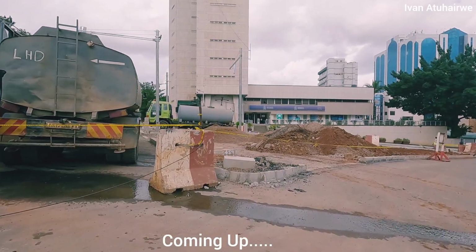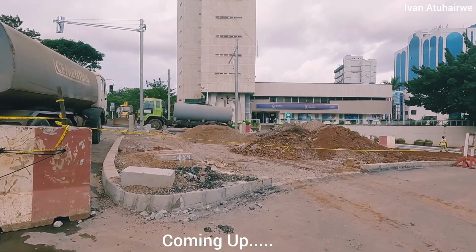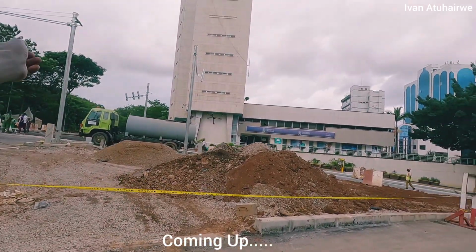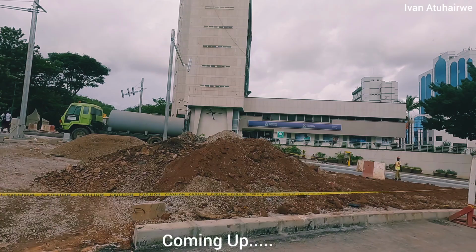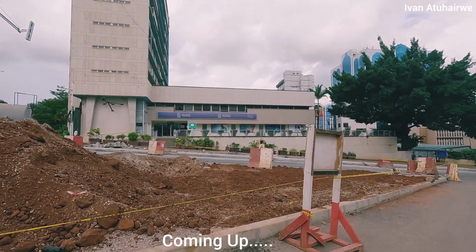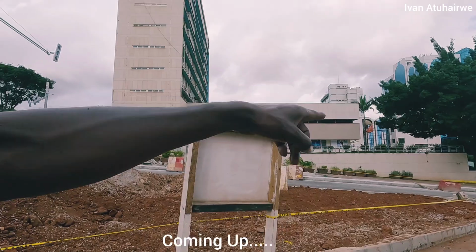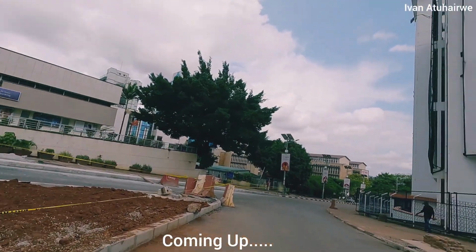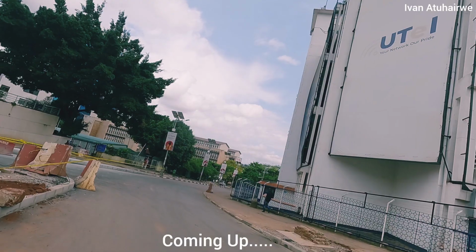Also had like 2 big trees that were cut around here. Yeah, they're no longer here. Traffic used to turn like this. Now it is a junction, a signalized junction with the traffic lights already put in place. So you either go like this or come and slope. So this is where we have Uganda Telecom.